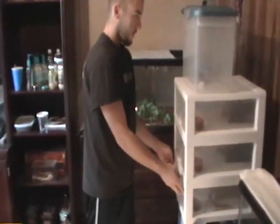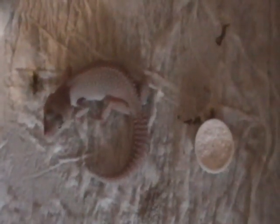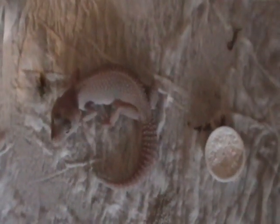I also have a late breeder going on right now. Come over here. This is a late breeder. I got her from a really good friend of mine, and apparently she had been bred. So it's a high pink blazing blizzard, and she's got 2 eggs in her right now. So hopefully we'll have some little leopard gecko babies coming up soon.